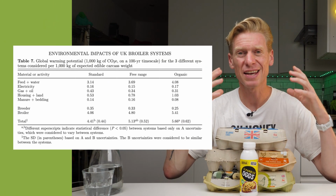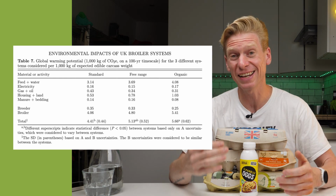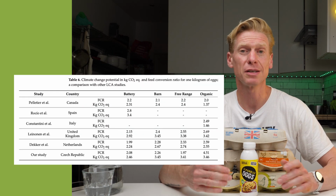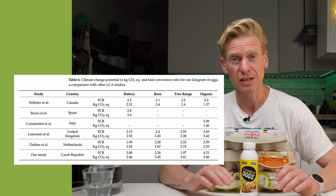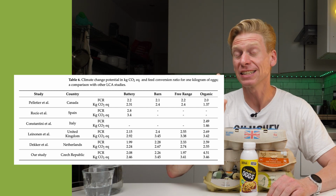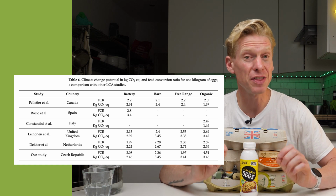If we look at this table here, this is about chickens that are being produced for meat rather than eggs. However, it shows that organic hens actually have the highest greenhouse gas emissions. Another statistic we can look at is feed conversion ratio, which is the amount of feed that's required to make some egg. Now, this study also looked at feed conversion ratio and environmental impacts, and it again found that organic hens have the highest impact, except when the feed was sourced differently, and then suddenly organic can become the most environmentally friendly option. So it all comes down to what the chickens actually eat.